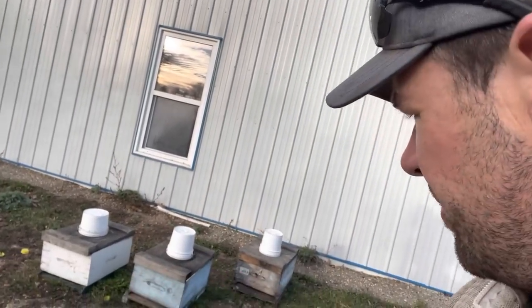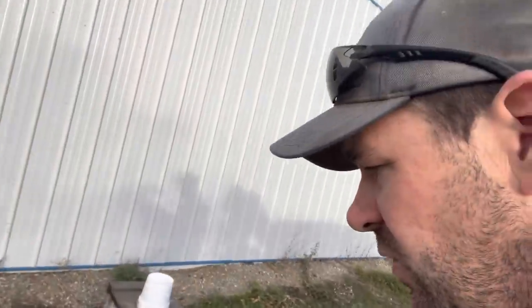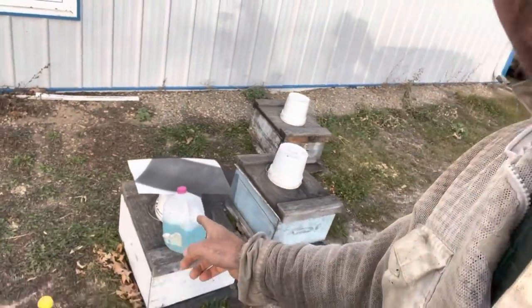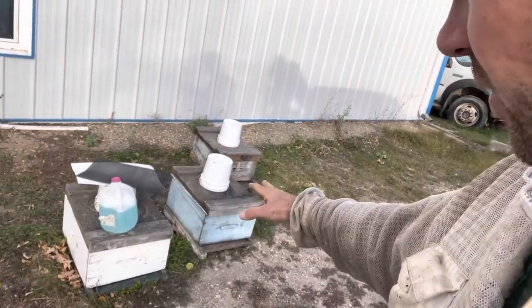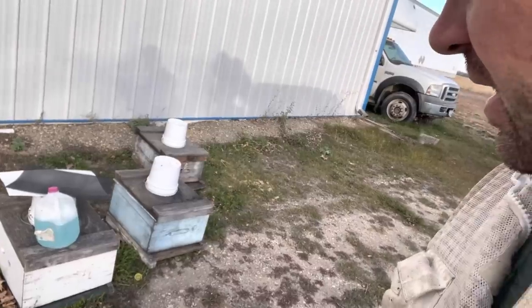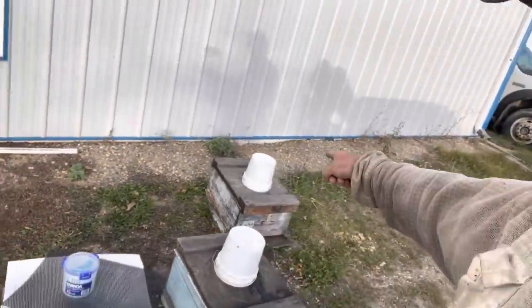And here are three remaining colonies that I'm preparing for winter. So what I'm going to do is run a wash on these. These have been treated with Apivar also, and they've had the full duration of the treatment period. So which one do I choose here? I'll just choose that one over here.